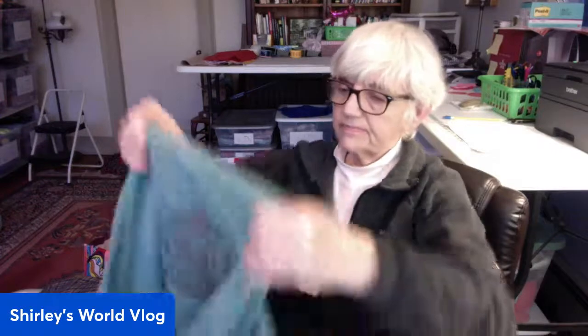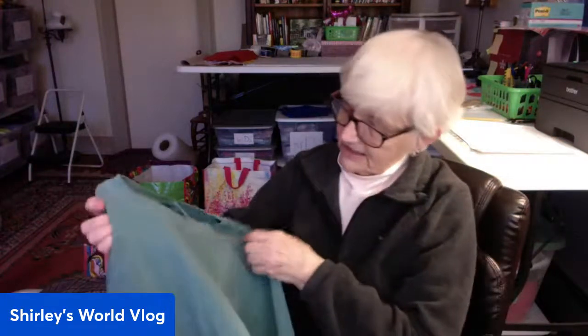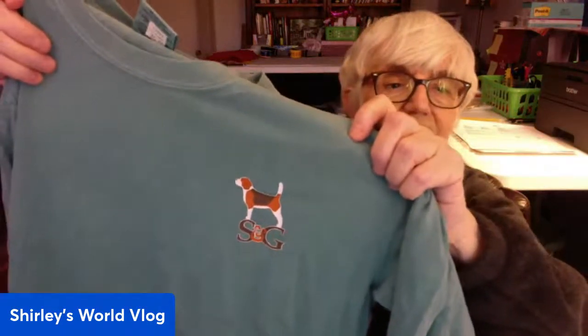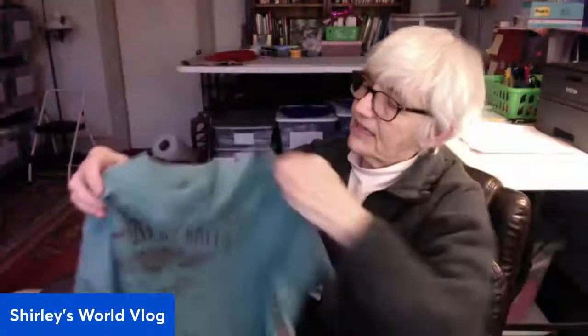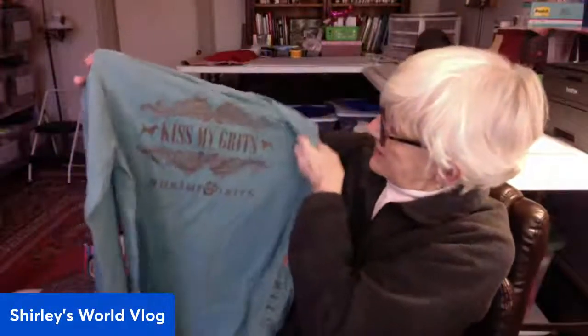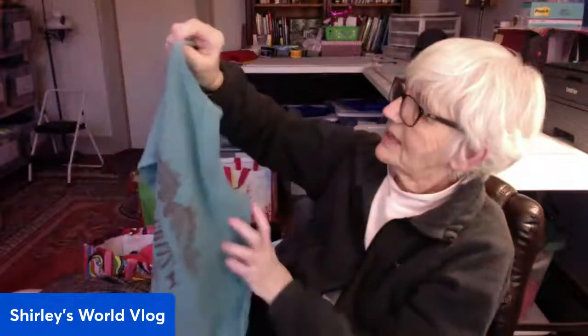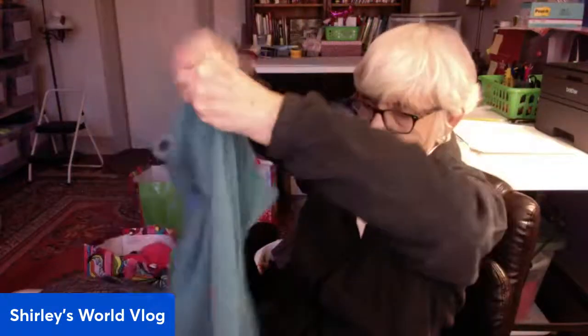Comfort Colors. It's just a long sleeve t-shirt. However, this is from a restaurant, I think. It has a little dog, S&G, it says on it. With a little... It's like a foxhound or a little hound dog. And the back says, kiss my grits. Shrimp and grits. I bet that's a restaurant. Kind of funny.